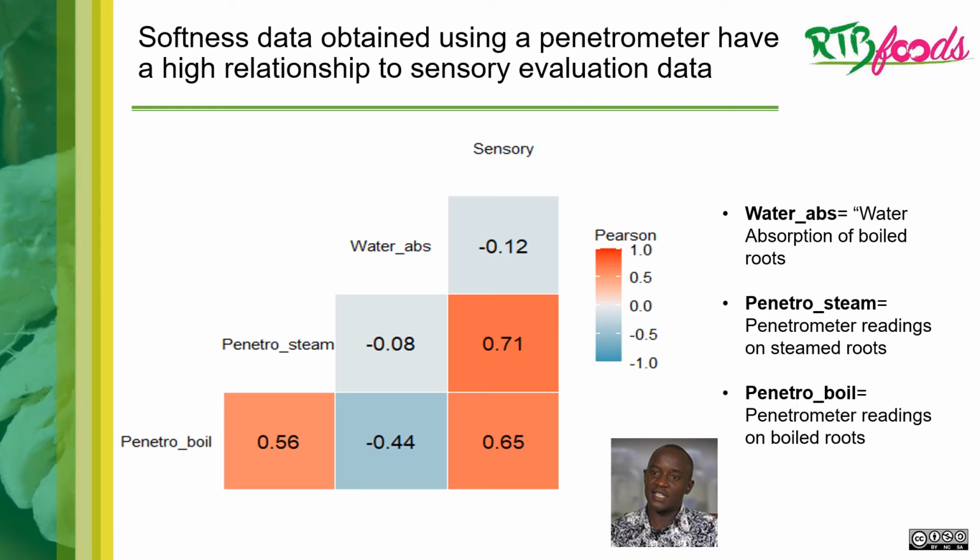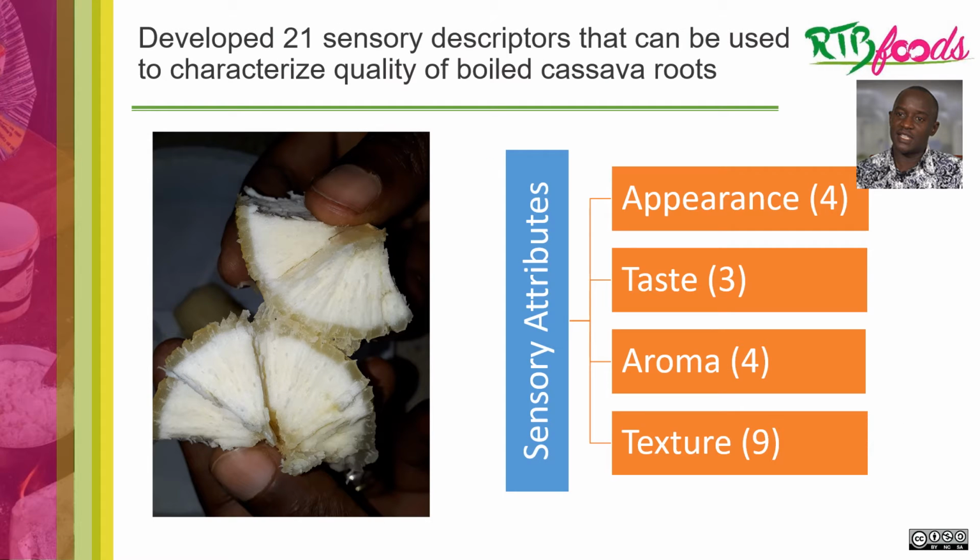penetrometer readings on either steamed or boiled cassava, we see that the sensory analysis correlated very well with penetrometer readings for steamed cassava and for boiled cassava, meaning that the penetrometer is still a very good predictor of softness, but in this case the sensory was negatively correlated with the sensory analysis. Here we are trying to highlight the traits that are segmented under appearance, taste, aroma, and texture that constitute the 21 attributes that define boiled cassava.